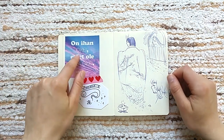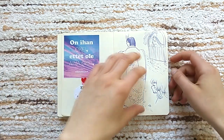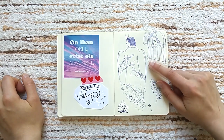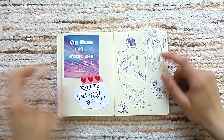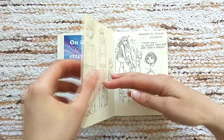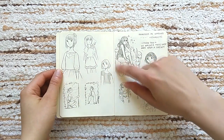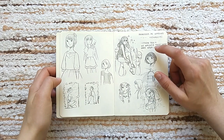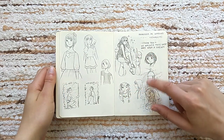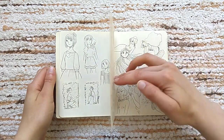Oh, and this is a cutout from a magazine. It says, "It's okay that you're not always okay." These are some sketches that I had for the movie Princess Kaguya, that I thought I could have made. And these were some Star Wars inspired ones, and here are some Yumeniki ones, and then some from Battle Royale. It's kind of random little sketches.